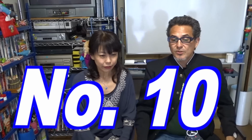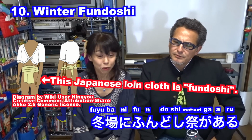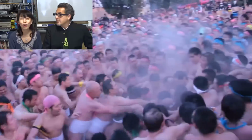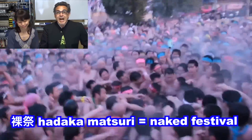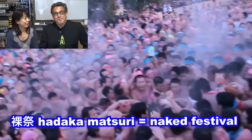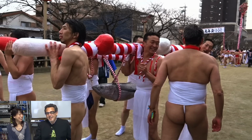Okay, number 10 is Winter Fundoshi. There's a Fundoshi Matsuri in winter. For example, the Naked Matsuri. Matsuri. I will give you a picture of myself wearing this. This is a very embarrassing picture here. There it is. Look, I know I'm out of shape. I don't need the comments. Keep them to yourself. I know what I am. You should have seen me in my prime. I can still kick some ass, though.